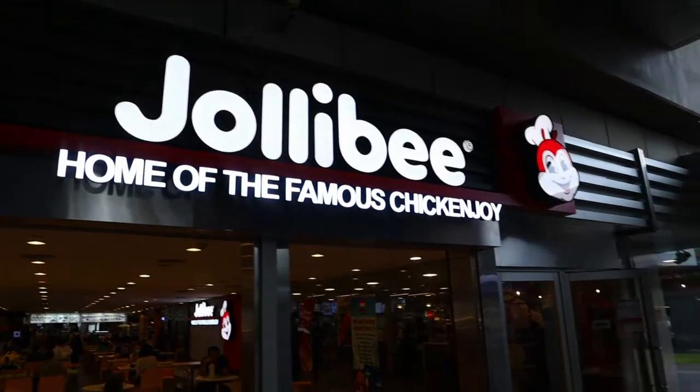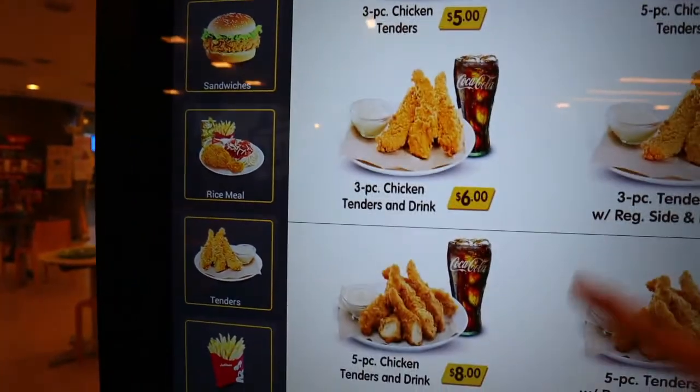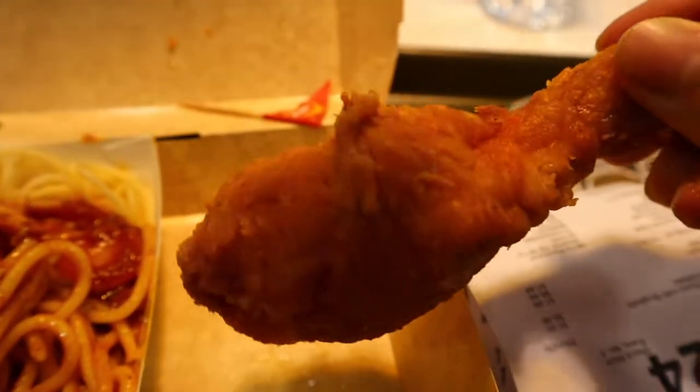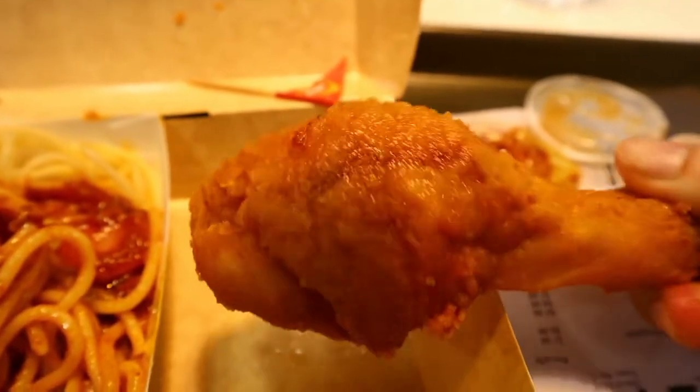If you told me that was McDonald's, I wouldn't be surprised. But you told me that's Jollibees, really disappointed. Jollibees, get your act together outside of the Philippines. Y'all are amazing in the Philippines. Offer more options, get better fried chicken, have your sauces the same. The pasta was so disappointing because it wasn't as sweet as I was used to in the Philippines. Ah, man.